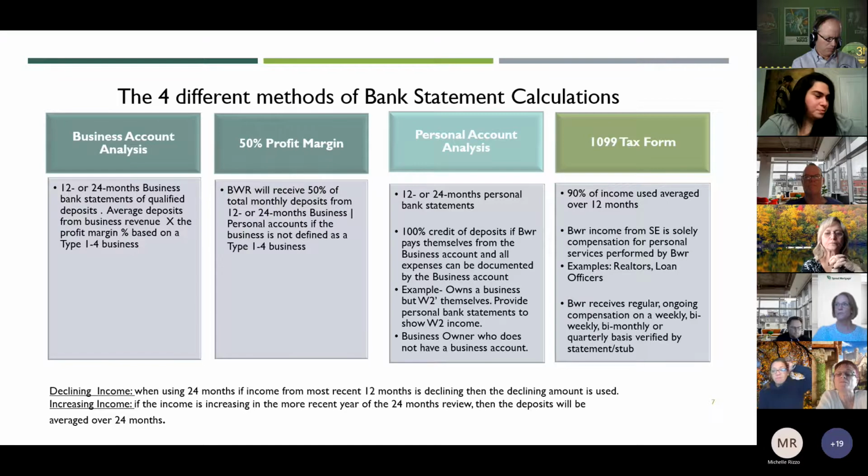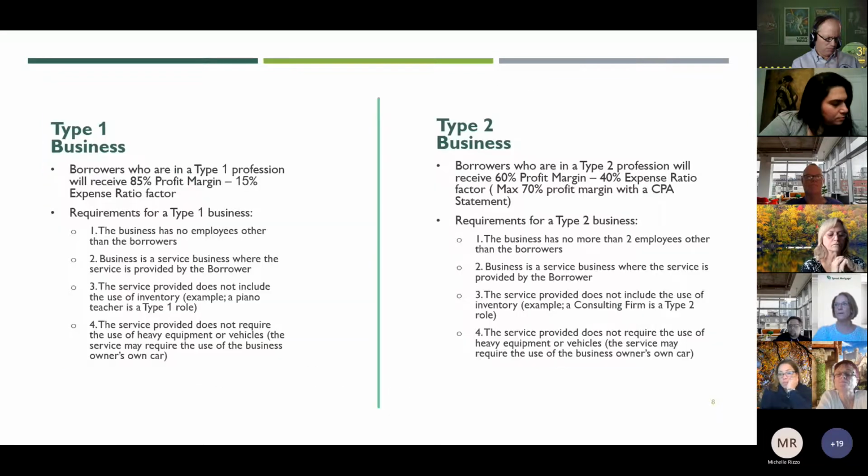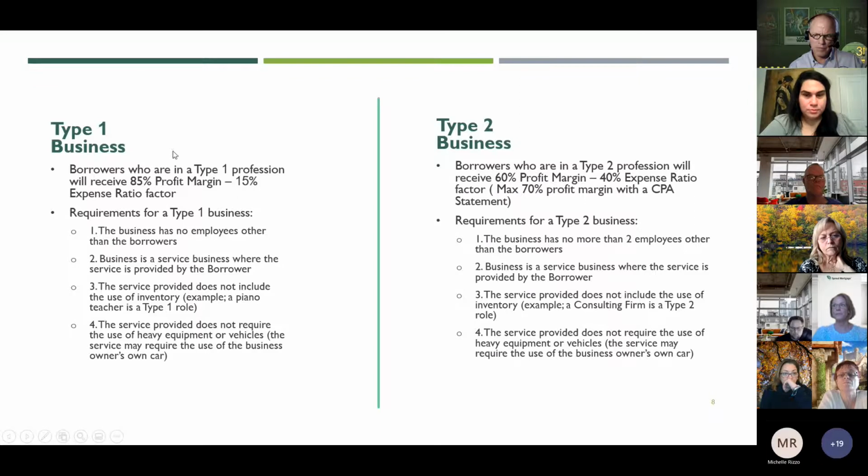Now, since you can see all the different methods, let's look a little bit at businesses. The two I want to point out are type 1 and type 2. Just make a little note. These are service providers. They don't have inventory. They don't sell anything. This is your tutor that works from home, the piano teacher, or somebody that has their own business and works from home. We're going to give them 85% of their deposits. Very simple. Service business, no inventory.